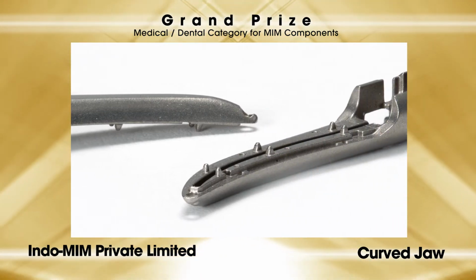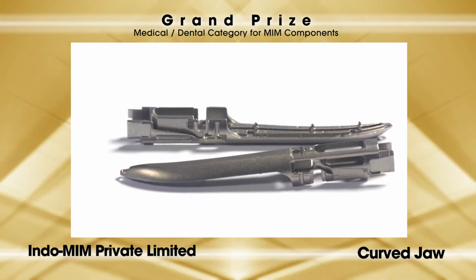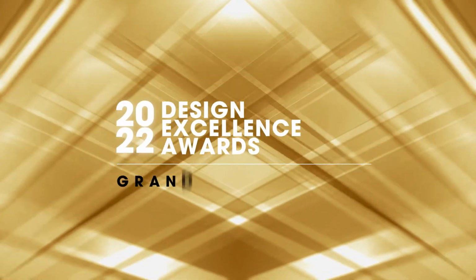Special sintering supports were required to retain part shape during debinding and sintering. State-of-the-art optical measuring equipment was used to measure critical parameters prior to shipping.